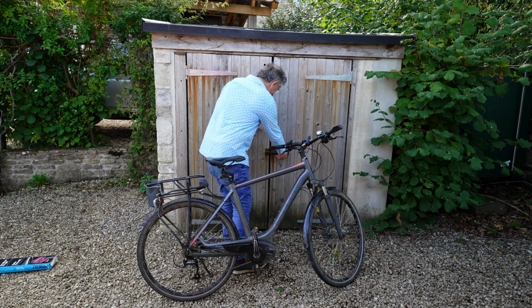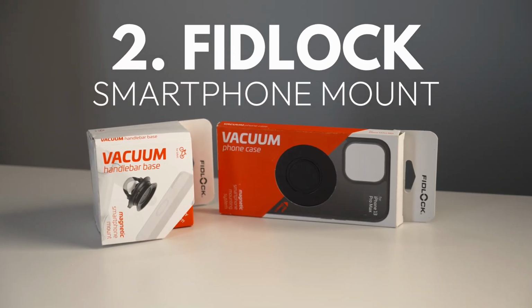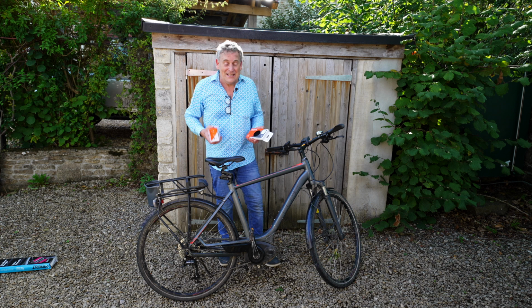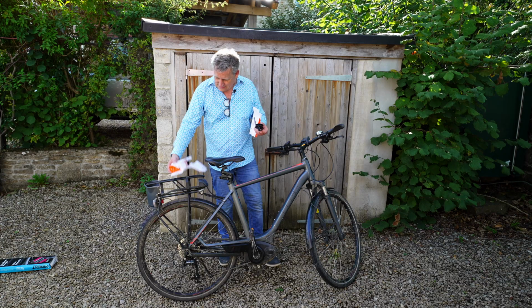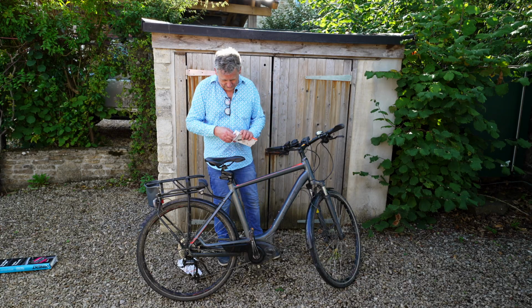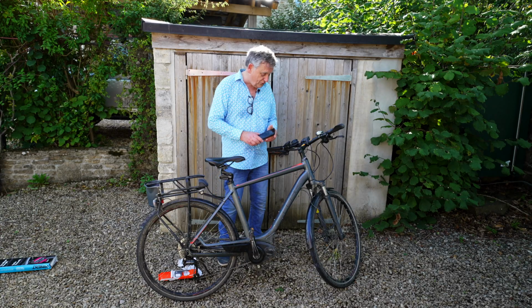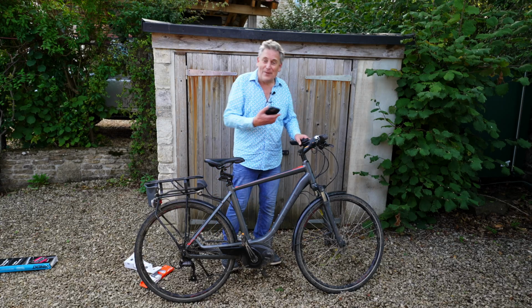So what's next in the toy cupboard? Yes, it's the Fidlock smartphone handlebar mounting system. Now, most smartphone handlebar mounts have a system which means you have to kind of lock them into place, which I find a bit of a fiddle. This thing's genius. It uses 2 parts, this suction cup here, which also has a magnet in it. That goes on your handlebar like that. And then it also comes with a phone case, which also has a magnet in it, I believe. And you pop your phone in there, and then you just drop it on the cup like that. But will it stay on the handlebars? Well, we'll find that out when we go for that bike ride a bit later on.